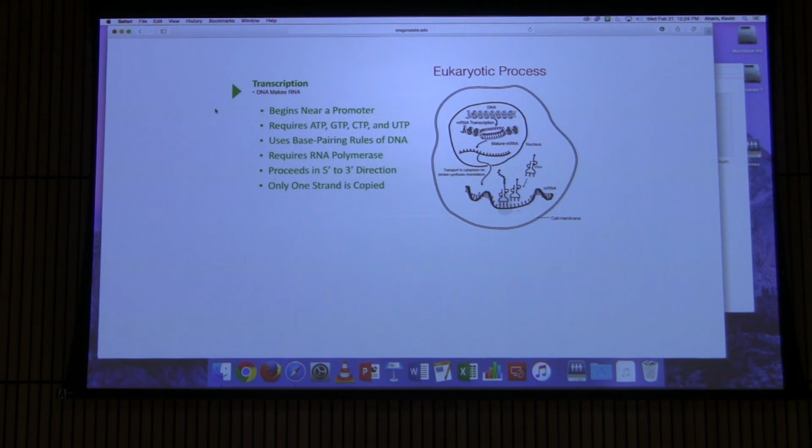Okay, what do we say about transcription? Well, we said that DNA replication always starts at an origin. Origin is where the replication starts. The place near where transcription starts, and notice I said near, has a name, and it's called a promoter. So you can think of a promoter as sort of like an origin, except it's near where the transcription starts instead of being the place where the transcription starts.